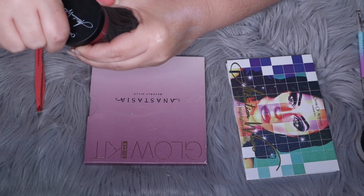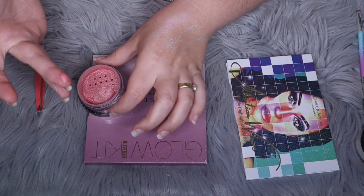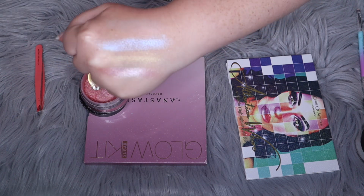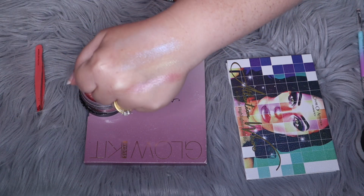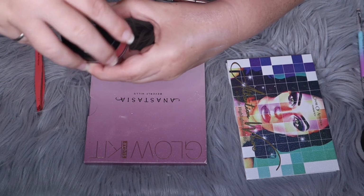And this one is Pink Diamonds, obviously one of my favorites again. How pretty is that? And the littlest bit goes the longest way. So those are the 3 loose ones. So I'm going to keep these ones definitely.